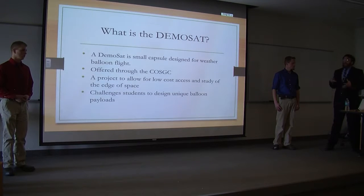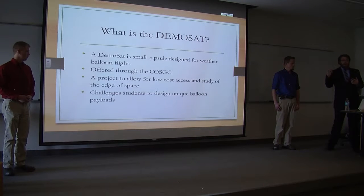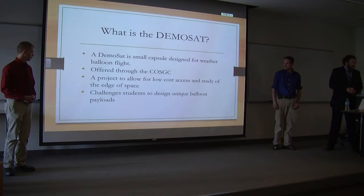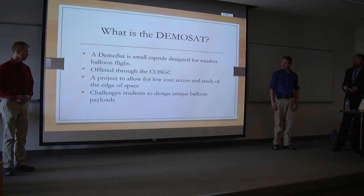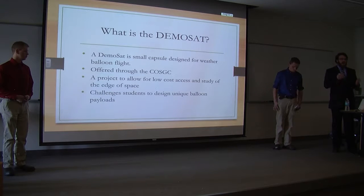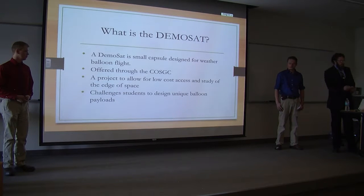This project really allows for low-cost access to the study of the edge of space. With this, typical payload costs go from anywhere from about $50 to about $500. So very much a price range that's very accessible as well. This also challenges students to design unique balloon payloads because you do have very specific limitations on what can be done with the payloads themselves.